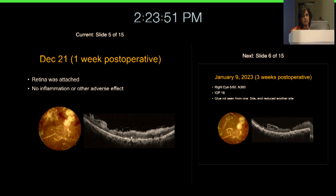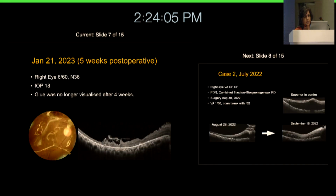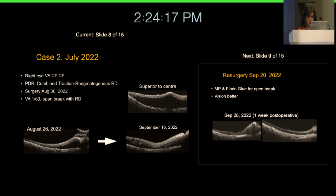And you can see that even at 1 week it was attached, which it generally may not be if you leave the breaks open and then ask the patient to position. It takes time for the SRF to resolve. And we followed this patient up, and you see the glue is resolving very rapidly, and it is no longer seen at 5 weeks at the 2 points. Pressure remained normal, and the oil has not been affected. Vision has improved very rapidly from hand movements to 6/60 and N6.